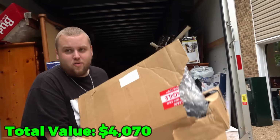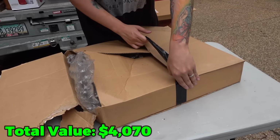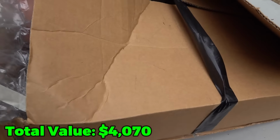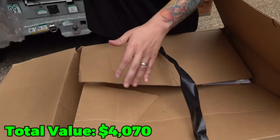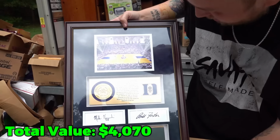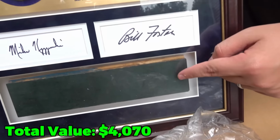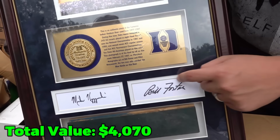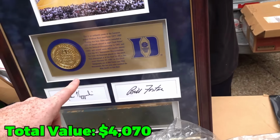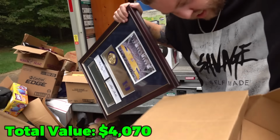This big guy right here, ooh. I don't know what this one is, but I feel like it's gonna be good. Everything in this unit's been great. You might be able to pull it out. One of the best units, I think. Oh, it's a picture of something. Let's see. I'll hold the box. Okay. Whoa. Look at this. Nice. That's part of the court. Whoa. That's part of the court, framed with two signatures. And it looks like the picture right here, Maryland. Let's see, Mike Krzyzewski and something like Bill Foster. Any COA or something in there?